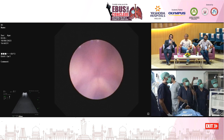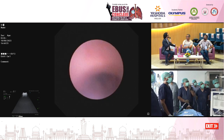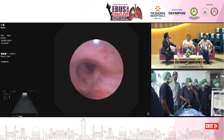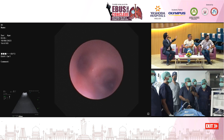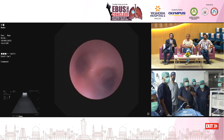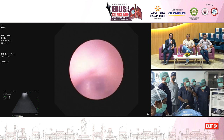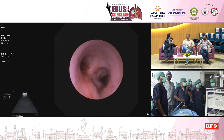Since this is a post-lunch session, I have a question for the audience. How many of you feel that a pre-check bronchoscopy is required before performing EBUS for this case? Almost 80% of people here feel so. Yes, we have already done a check bronchoscopy pre-procedure and then proceeded for the EBUS. We do that to rule out any endobronchial growth or any mucosal changes.